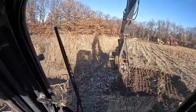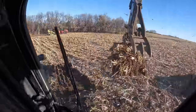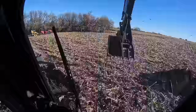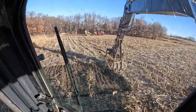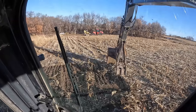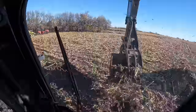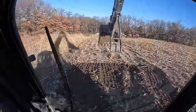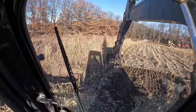I want to smooth out this hump to basically make the grade more uniform, make it easier on the plow to go through so it doesn't have an up and over that it has to adjust for. Just cut it out, save a little bit of depth just to try and install just a little bit more. Precisely, I guess you would say.